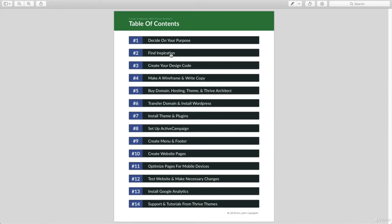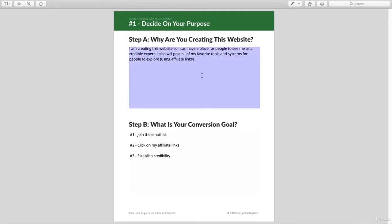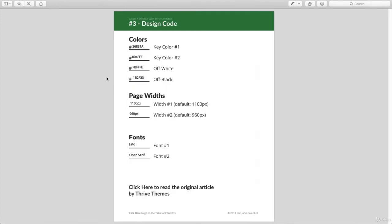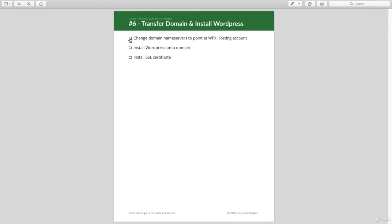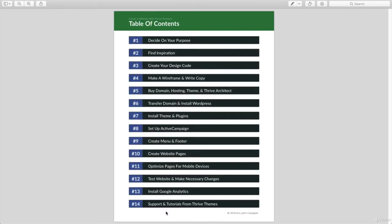And the way it's built is there's a table of contents, and it is broken up into 14 steps. You click on the step you want, it asks you some questions, or it has some areas for you to fill in key information, or it's a checklist of things to do. So did you change the domain name servers? Check. Did you install WordPress? Check. And then whenever you're ready, you can click here to go to the table of contents and move on to the next step.